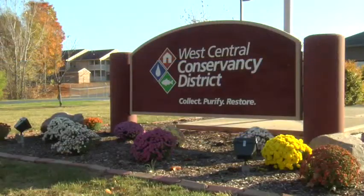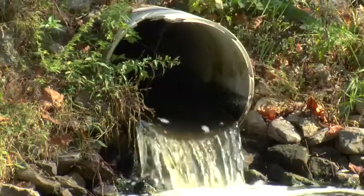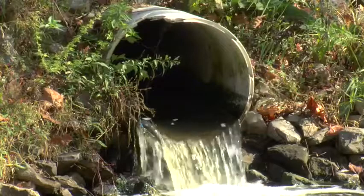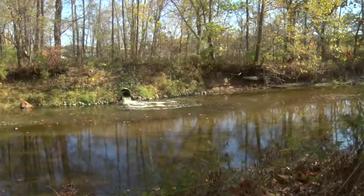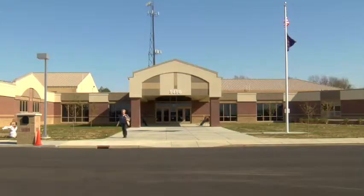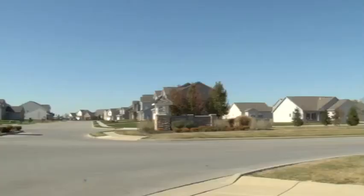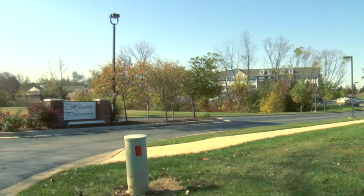It gets recycled, but first it must be collected and purified before it can be safely released by WCCD into a creek and restored to the environment. This is a requirement of the Environmental Protection Agency and IDEM, which is regulated by permit. West Central Conservancy District currently purifies 3.2 million gallons of wastewater each day. That's enough wastewater to fill 6 Olympic swimming pools.